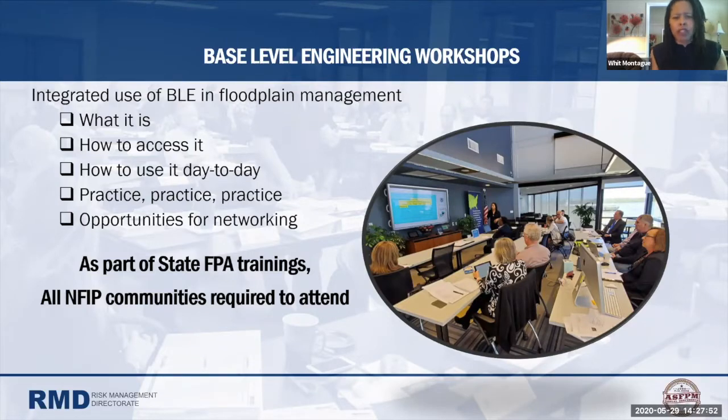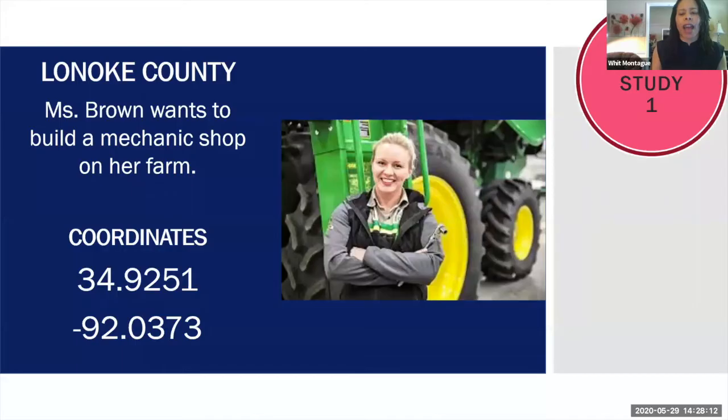These base level engineering workshops were deployed as part of the state floodplain administrator training, which all NFIP communities are required to attend, and it focused on hands-on use of the base level engineering data so that when they left the workshop, they had a good understanding of how to use it. We had a series of case studies. Many of these case studies focused on rural communities because Arkansas is a very rural state with more than 80% of our communities being less than 5,000 people in size.